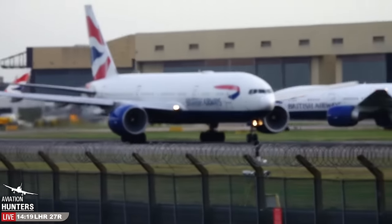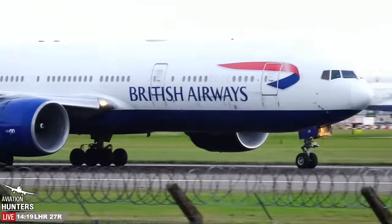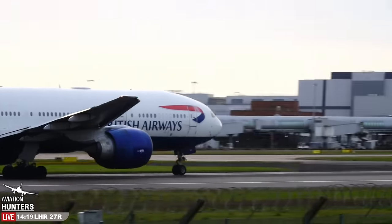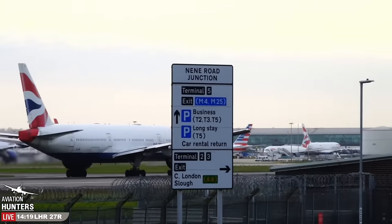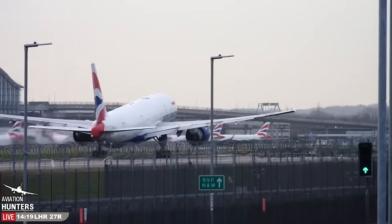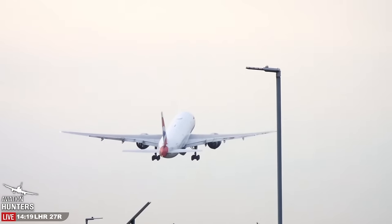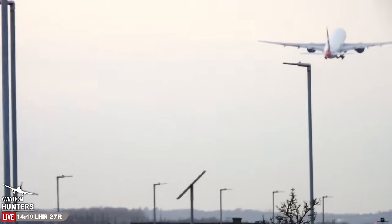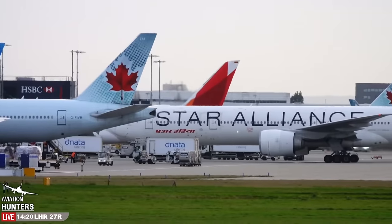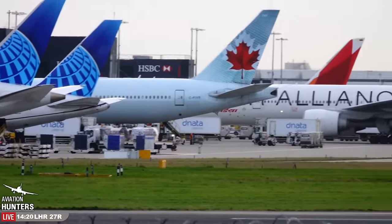The BA777 is on the move again. Got a Star Alliance shirt here. That's going to be Air India, is it? That is. It's the 777-300ER of Air India as well. So it's a nice one. Haven't seen this one before.